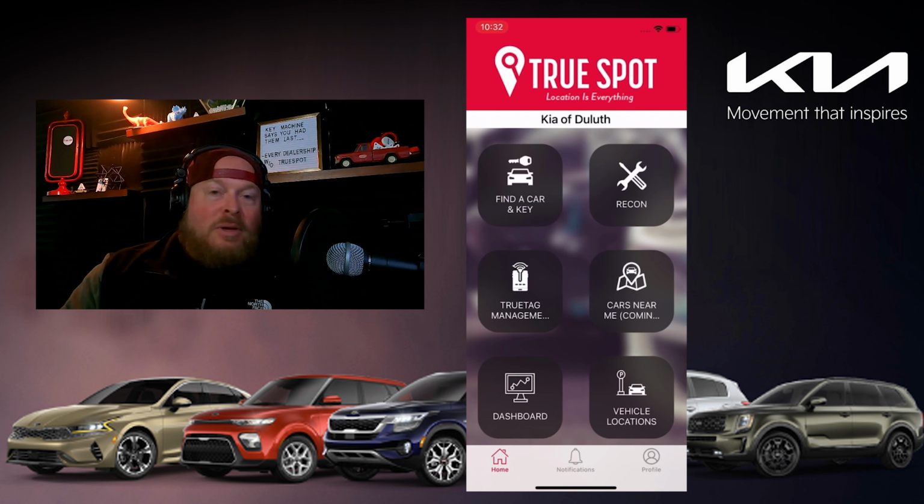By year, make, and model. I now know keys on the pegboard, cars out front. I just made my sales staff way more efficient. You know what I mean?